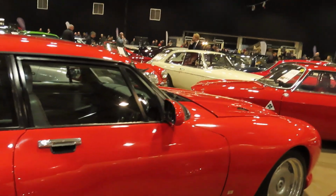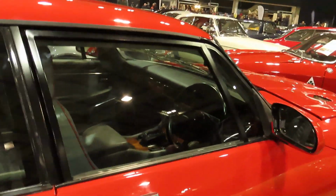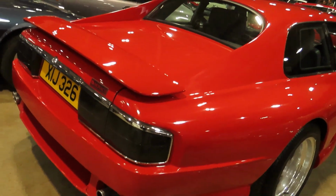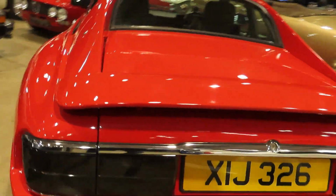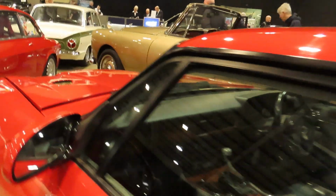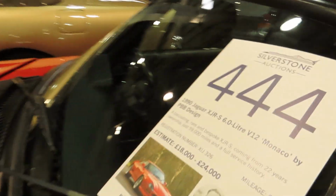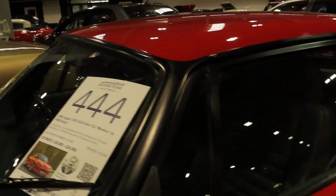Really purposeful looking XJS. I adore those wheels. This is cool. It says Monaco on the back, so perhaps it's some sort of body kit. I wouldn't be surprised if it was just a one-off. That is very cool. Let's have a look at the information sheet. Monaco by PBB Design. That is cool, that, isn't it?